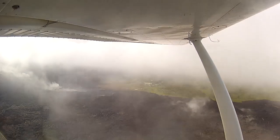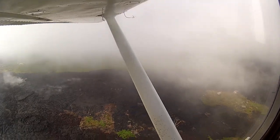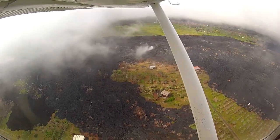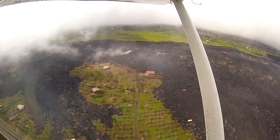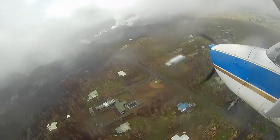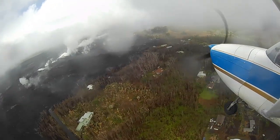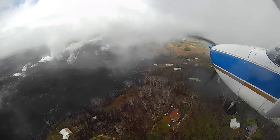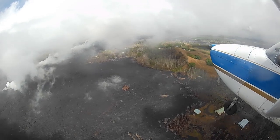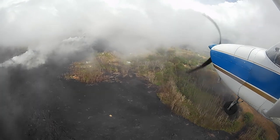So there's the plant, right? The geothermal plant? That's right there? The one. Okay. That's it. Look at that. Massive destruction. Go down this way very much further. Yeah, ugly. All right, I'm going to head for the shoreline. Let's follow the shoreline back to Hilo.